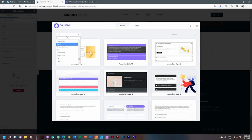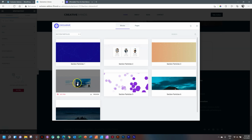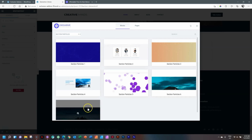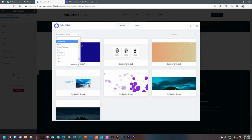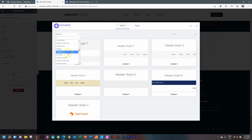So let's search for particle. Section particles. And then from here, oh, this is a Pro. My apologies. It's a Pro version. So let's see if we have one that's not a Pro. So the particle is a Pro version. I think this makes the filter not the best in the world, because I don't see a filter for free and Pro, unless that is the idea, to kind of have an upsell and force you to go for it.